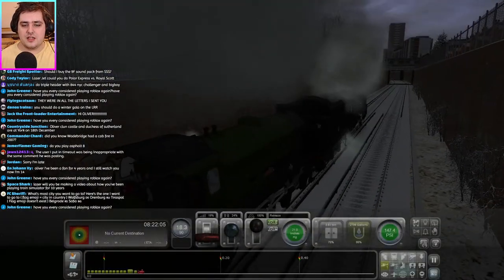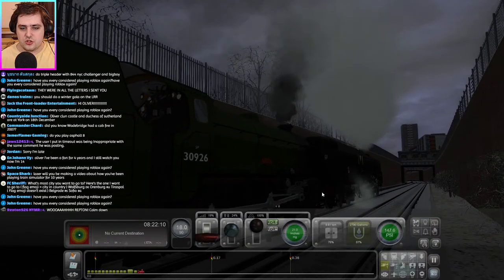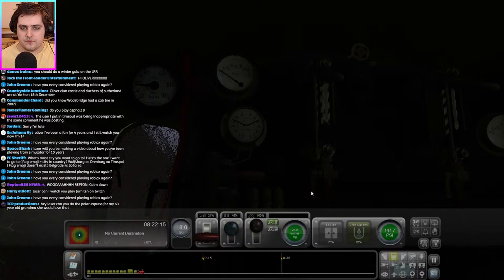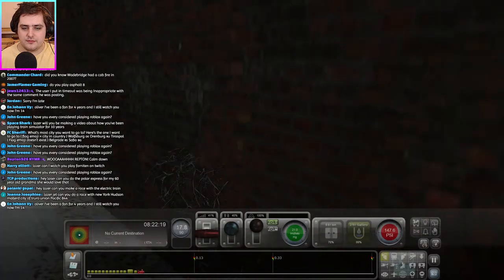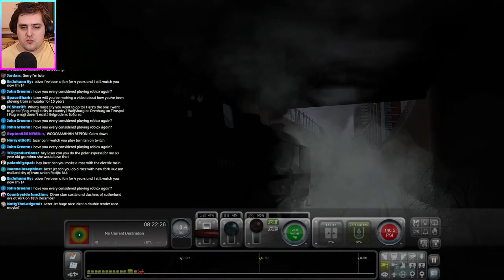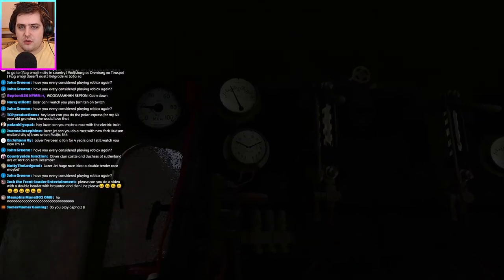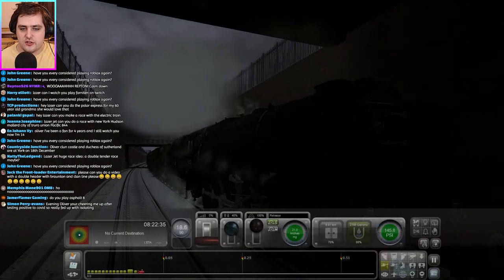Okay, go nice and easy. Oh, Repton's got some wheel spin again. That is not good. We'll get some speed up here, 9F. I think Repton's got some wheel spin again. Let's have a look. Oh, yeah, she's got loads of wheel spin, and she is steaming out. Oh, now the 9F's got wheel spin. That is not good. Not good at all. That is definitely not what we wanted.